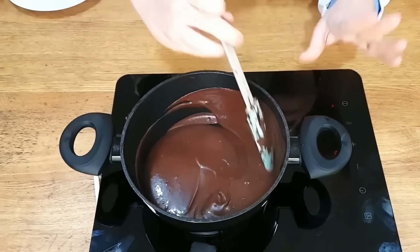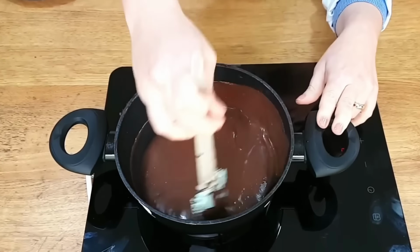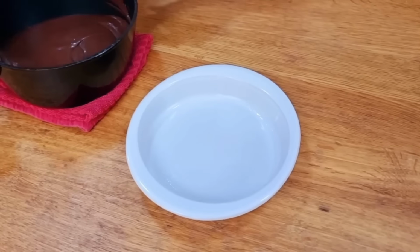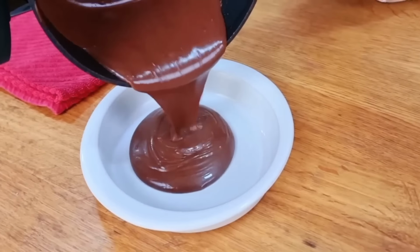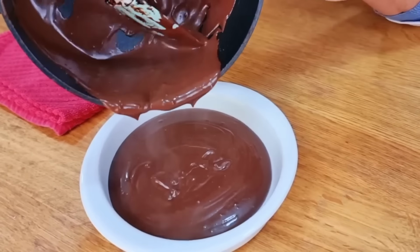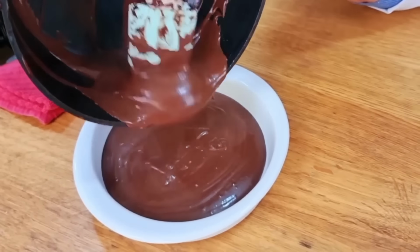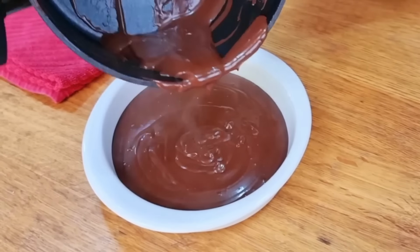I'm going to transfer it to my container. I'll show you the consistency better when I pour it into the container. Well, I got a container here, greased it with a bit of coconut oil, as you can see, and now we transfer it. Look how absolutely beautiful. What a perfect texture. I'm gonna let it cool a bit and then I'll put it in my fridge to firm up. The consistency will change and then we'll taste it. So in a few hours, I'll come back here to show you how it turned out.